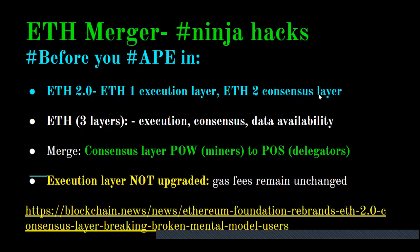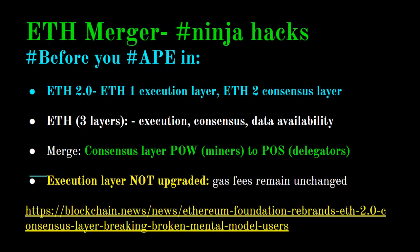So, the ETH merger. Recently the Ethereum Foundation has clarified the confusion around ETH 2.0. They came out with a statement on Twitter and also on the official social media outlets where they defined ETH 2.0 as two separate factions of the layout: ETH1 being the execution layer and ETH2 being the consensus layer. So ETH 2.0 isn't actually a different thing to Ethereum itself. It's just an upgrade of the existing decentralized network.